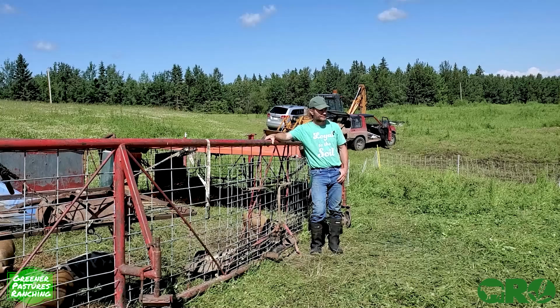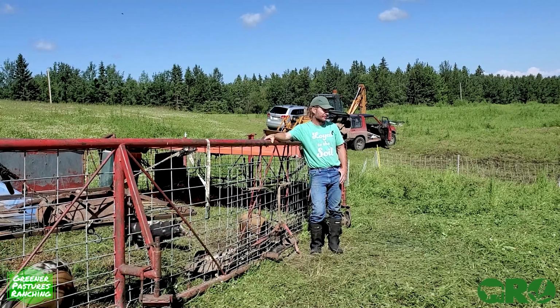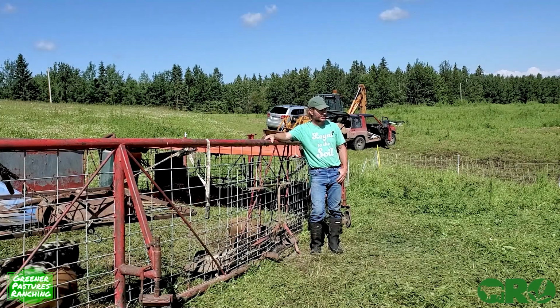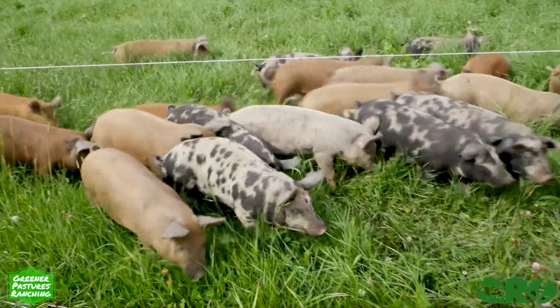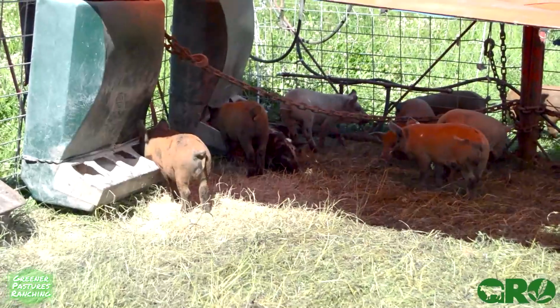We do the same rotational grazing with the pigs that we do with the cattle. It's just a little bit different setup. The concepts are still the same. So we're trying to do short graze periods, we're trying to do longer rest periods, good animal impact, good stock density, and we try and leave lots of residue to build the soil armor.